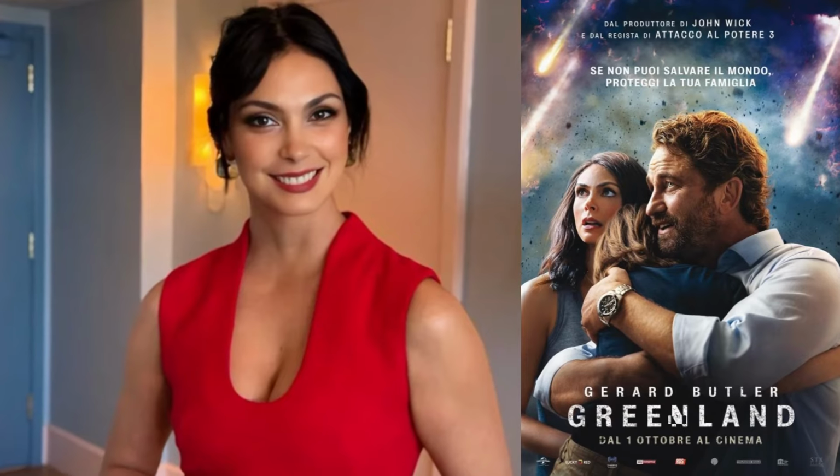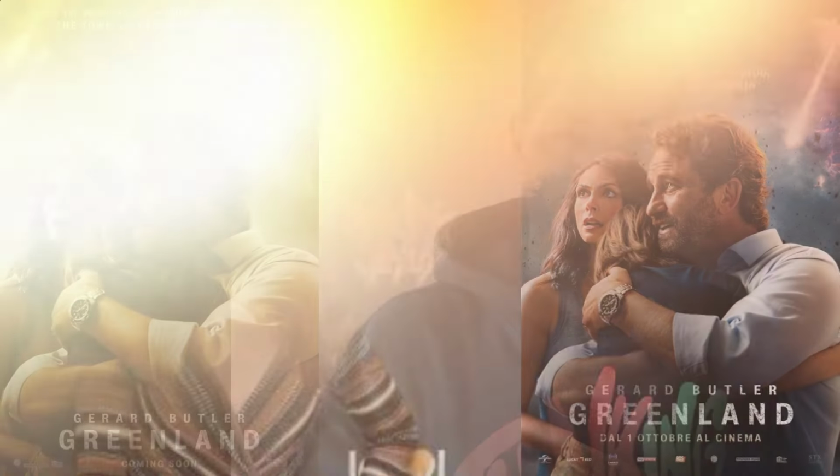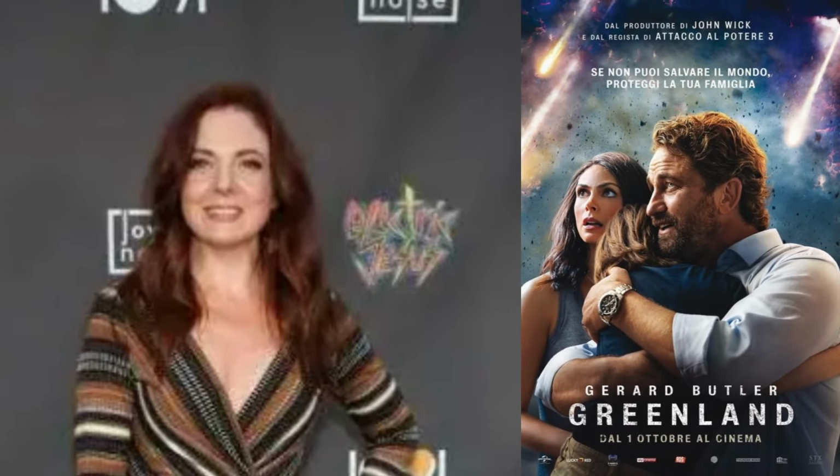The theme of sacrifice quietly but powerfully runs throughout the film. Without giving too much away, Greenland doesn't shy away from showing that survival comes with difficult choices and personal costs. The characters are faced with moments where they must weigh their own safety against protecting others, and these choices carry emotional consequences that linger. This theme adds gravity to the narrative, reminding viewers that survival isn't just about physical escape.